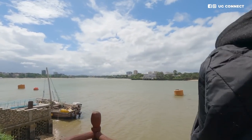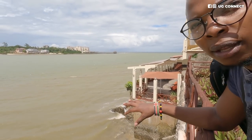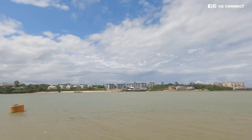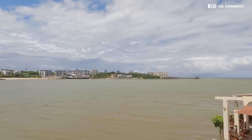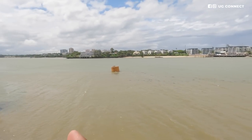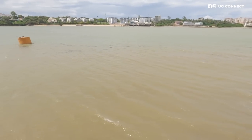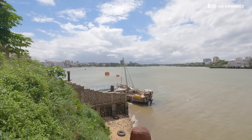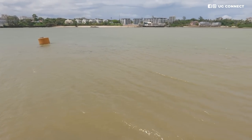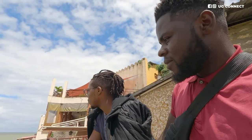So now this is the view of the ocean. This one is connected to the old port of Mombasa. I'm going to show you where the old port of Mombasa is located. Okay. Yeah. So this is the view, that is the English Point Marina. And so this is the big ocean. Now this is the Indian Ocean. This is like a bay? Yeah. This one now was the old port of Mombasa. So ships used to dock here? Ships used to dock here, but I'm going to take you to where the boarding and the unloading of goods were. Okay. Wow.